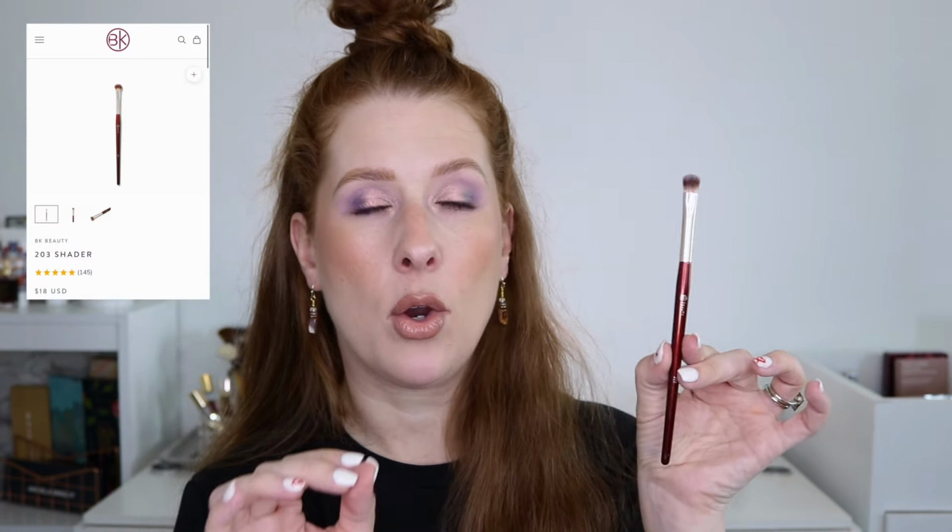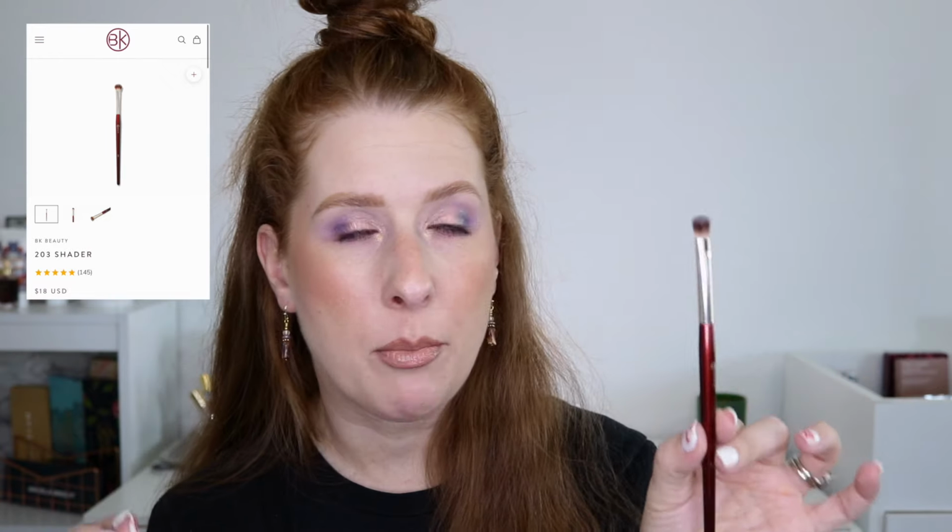But I also love the BK203. This is like a holy grail shimmer shade brush. I use this for shimmers on the lid, any kind of shimmer. I love it. I have multiple of these brushes. This would be my top favorite. If you were only going to try one brush from BK Beauty, try this one. I love it for packing shimmers on the lid and blending them out. Absolutely amazing. I love the brand.